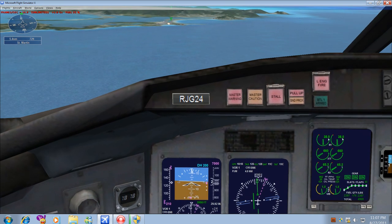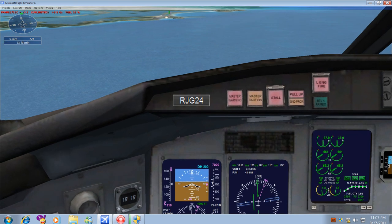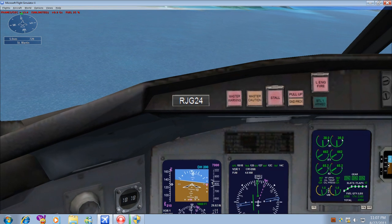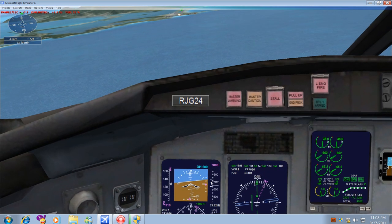Before landing checklist, landing gear, down. Flaps set to 45 degrees. Before landing checklist, complete. Flight attendants, please be seated for landing.